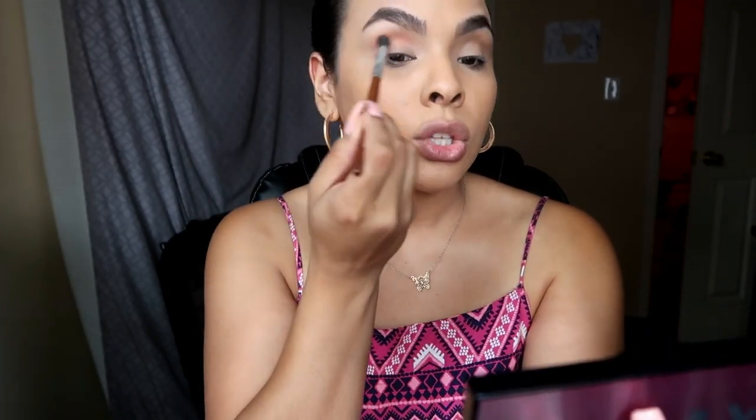Okay, so next we're gonna move on to the palette. I'm just gonna look for my brush. Okay, so I'm gonna grab my Vanity Planet brush, and I think for shadow I'm gonna use this one right here. I don't want to blind you guys. This one right here, and just apply it all over the eyes. I think I'm just gonna use the mirror from this palette. So I'm just gonna blend this into the crease and just blend it all over the eyes, basically.